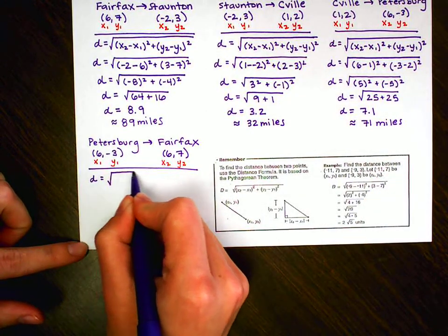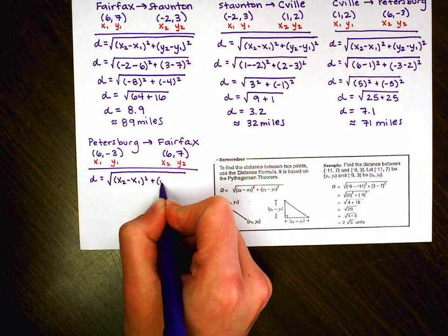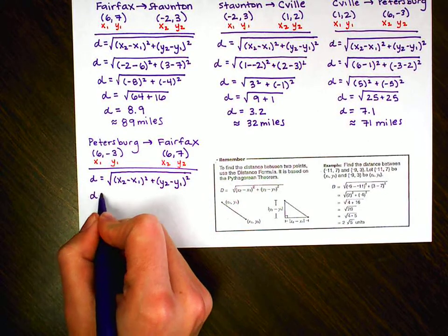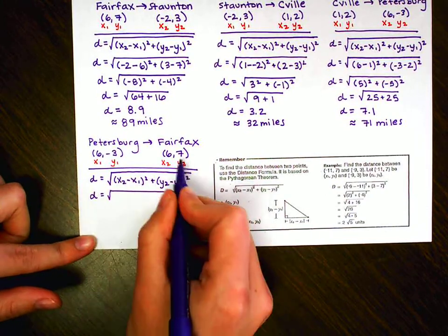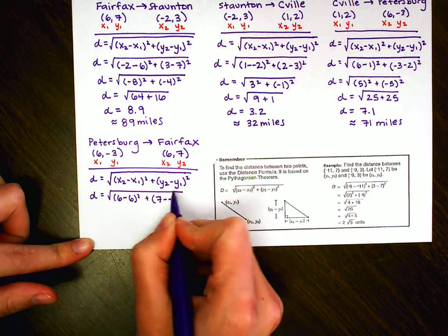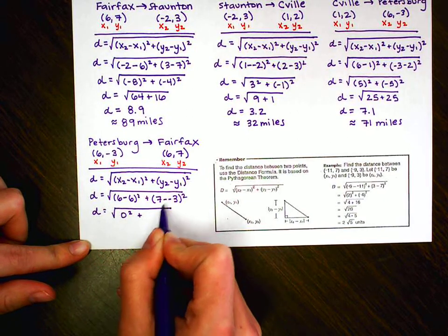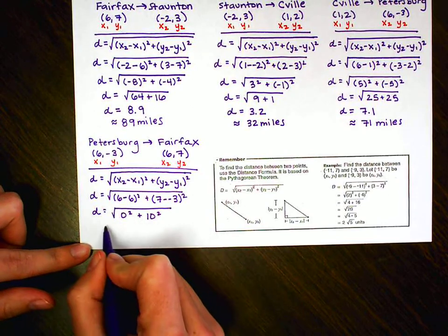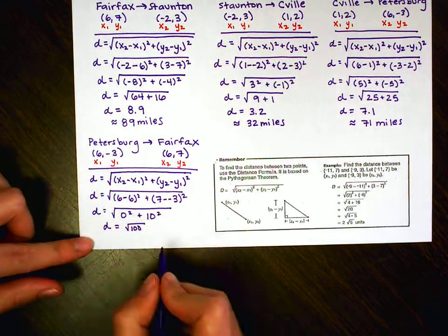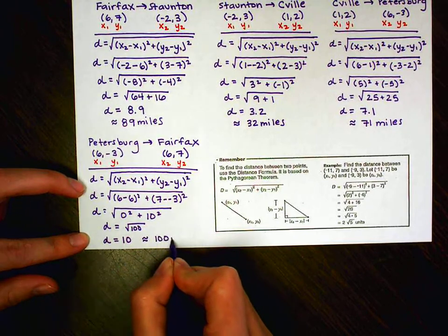We want to write out the distance formula every time because otherwise we're not going to memorize it as quickly. So writing it a lot helps you memorize it. So remember, it's a difference in the x coordinates squared plus a difference in the y coordinates squared. Okay, so my second x is 6. My first x, my second y was 7. My first y was -3. So I have 0 squared plus 10 squared. So I really just have the square root of 0 plus 100. And the square root of 100 is 10. Okay? Which we said is approximately, we're going to multiply that by 10, 100 miles.